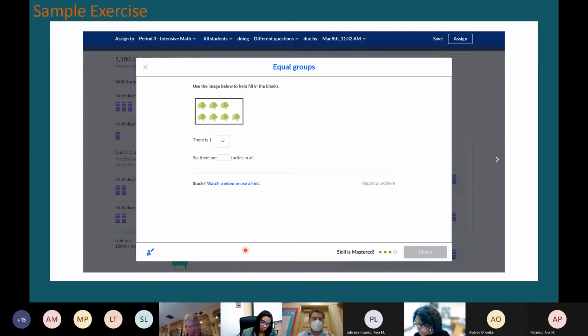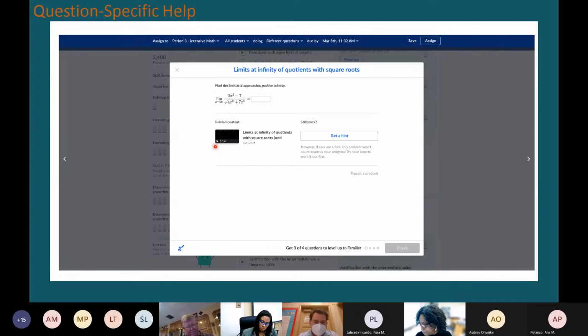And through this way, Khan Academy incentivizes a growth mindset where it's not just, oh, I got a 50%. No, you can do something about it. Try it again. You get a 75. Try again, until you get that 100%, which I find my students love. Also, notice down here, there's the watch a video or use a hint option. Now, if students are struggling with a particular question, they can go ahead and click on that. You'll notice, of course, I changed from equal groups in 3rd grade to something a little bit more difficult. This screenshot is from something else altogether, but the same concept applies.